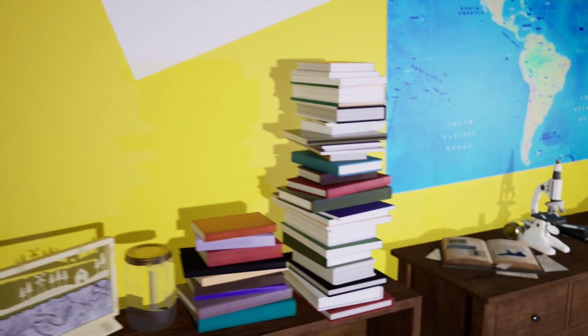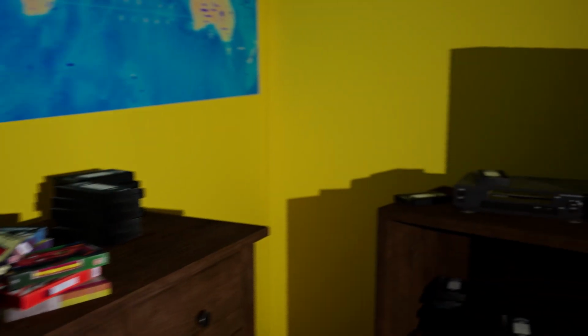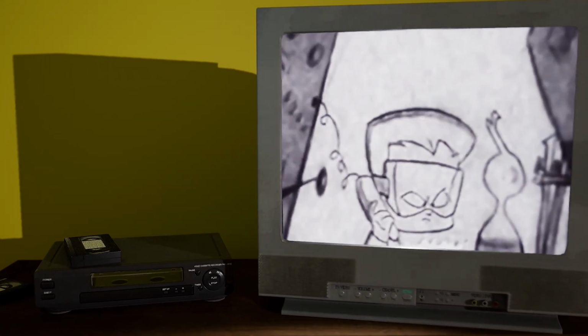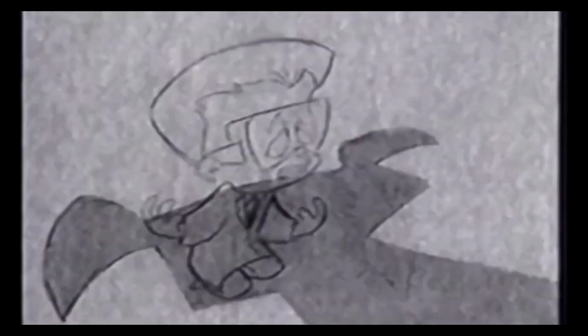Before Dexter's Laboratory became one of the most loved cartoon characters of the 90s, he started out like this. This is a clip from the original student film that became the basis for Dexter's Laboratory. And the story of how Dexter went from that to this?